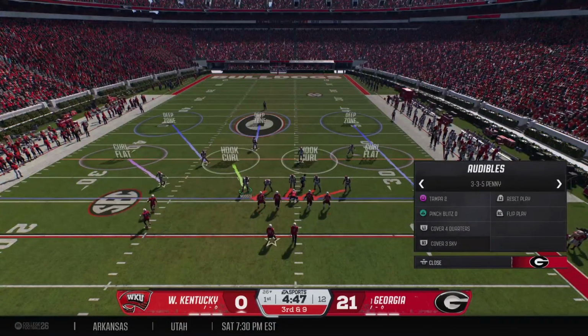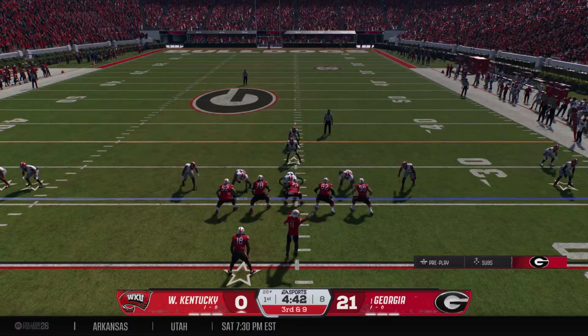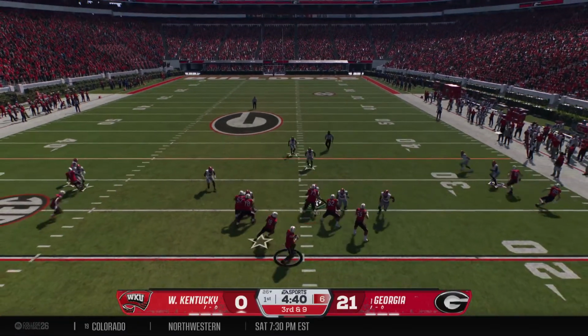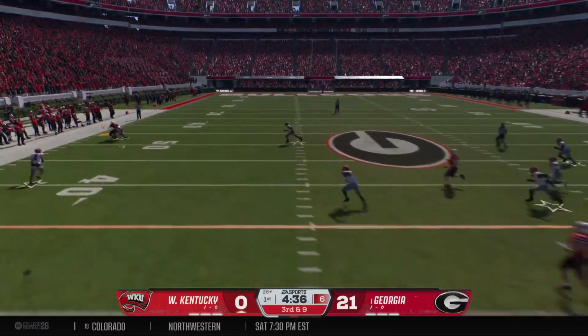Man, on those screen passes, I want those defensive linemen to run right up the field, and I want to throw it right over their head where I got some space and I can get my running back going. That is the opposite of what happened right there. There was no space. He couldn't even get going.